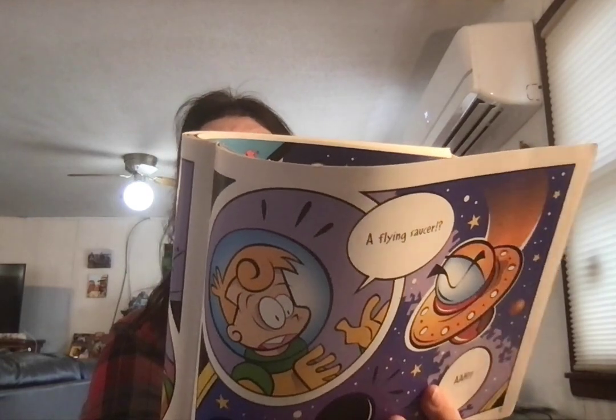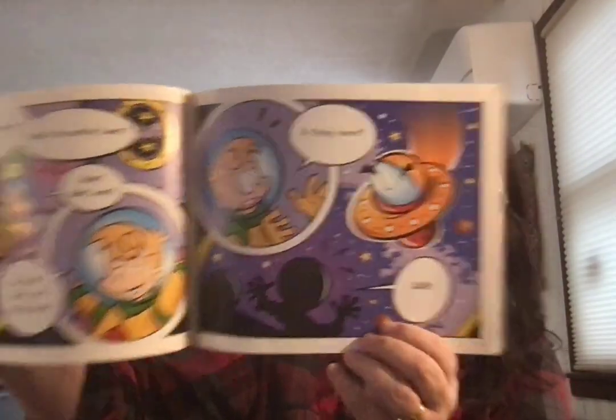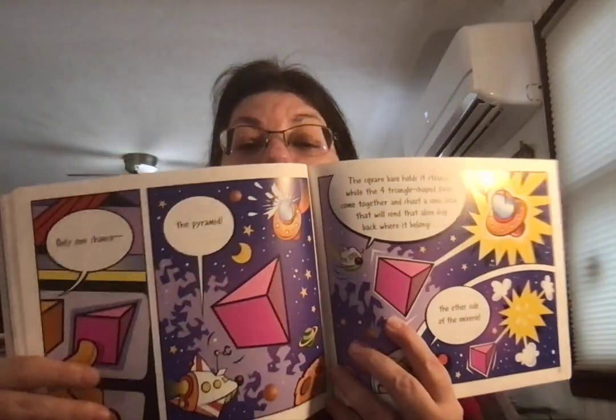Now we can just relax. What's the matter, Comet? Woof, woof, woof. Oh, that's just a flying saucer. A flying saucer? Only one chance. The pyramid. A pyramid is 3 triangles put together with a rectangle or a square base. The square base holds it steady, while the 4 triangle shaped faces come together and shoot a sonic beam. That will send that alien ship back to where it belongs, the other side of the universe.